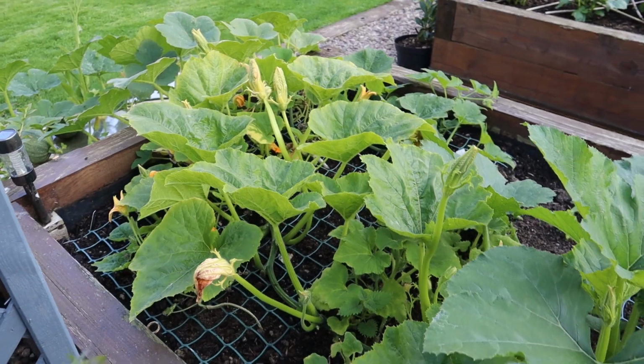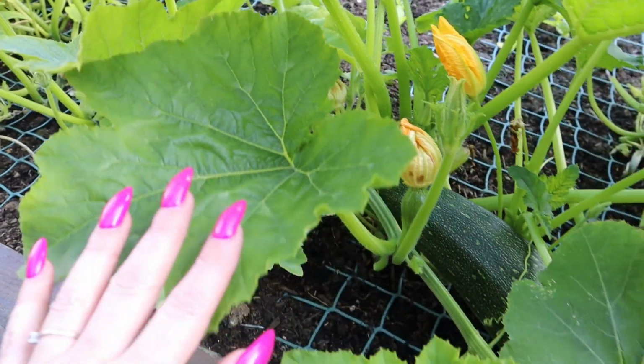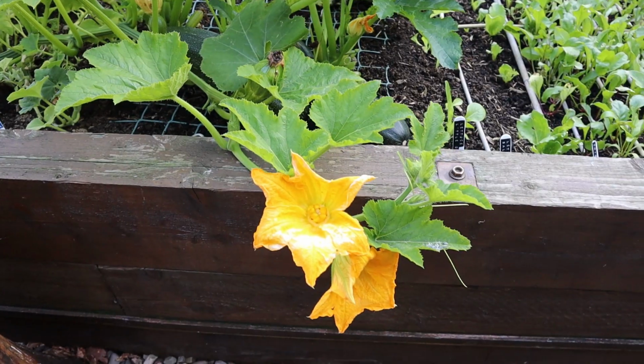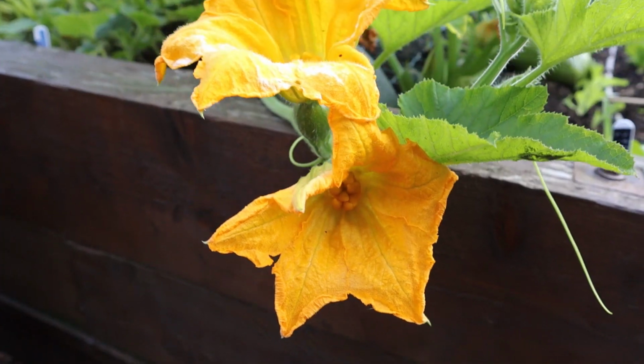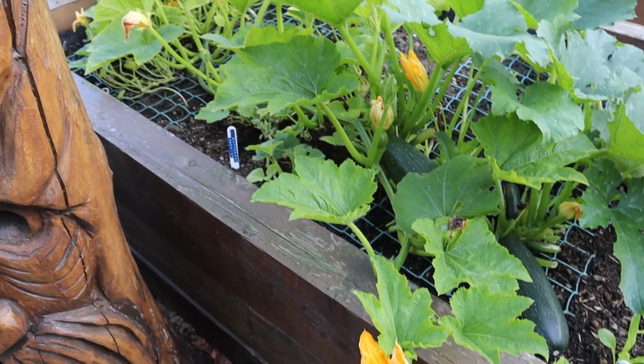In the bottom of this raised bed, I've got my pumpkins. They're starting to do really well. In fact, they are really starting to spread. They are growing all through the courgettes and starting to flower over here. So hopefully these turn into pumpkins. I think this is zombie pumpkins. Ah well, we will have to wait to find out.